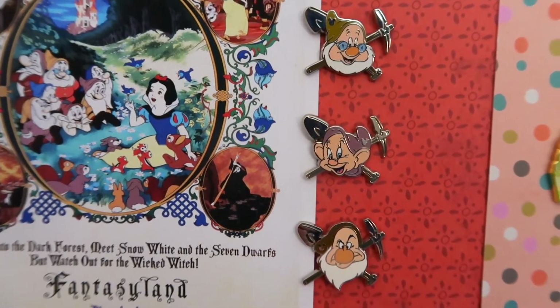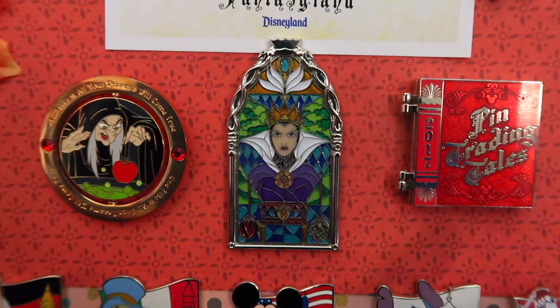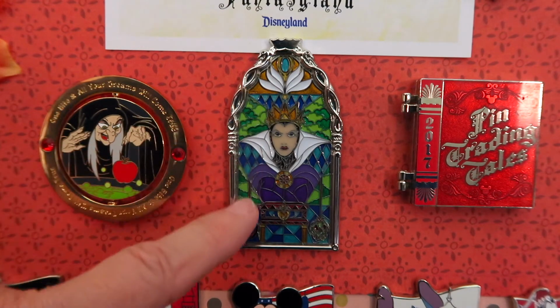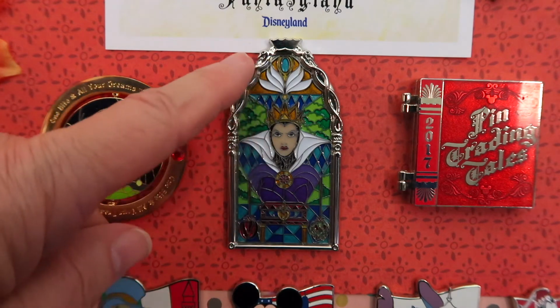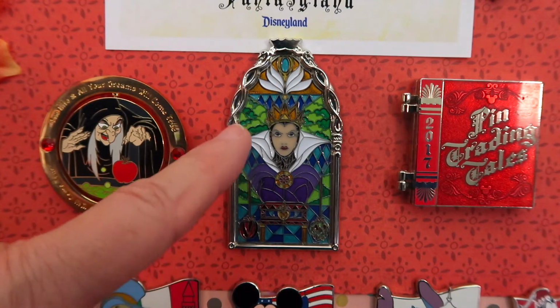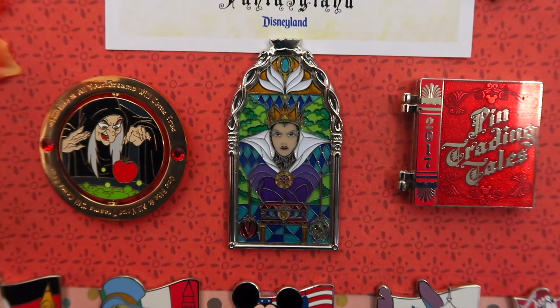Okay, are you ready to see an Evil Queen? Because here she comes. Here we have the Evil Queen in 3 forms. Oh my gosh, she's so much fun. I love her. Look at this one right here. So this pin is a Window of Evil that was released in Disneyland in 2019. It's limited edition to 2,000. These are very popular pins, very difficult to get a hold of, especially at the regular price. But isn't she beautiful with all the stained glass there? Oh my gosh, I love that pin.